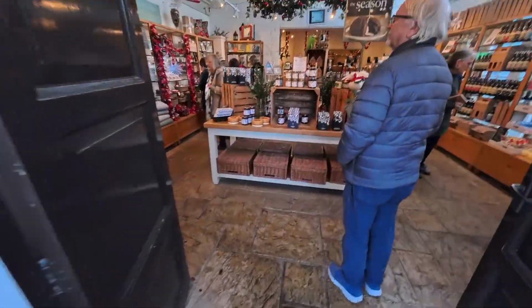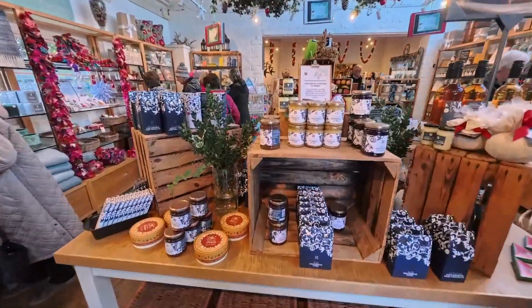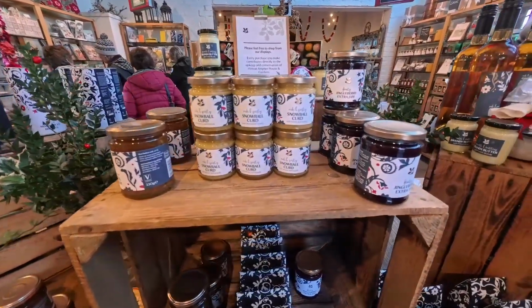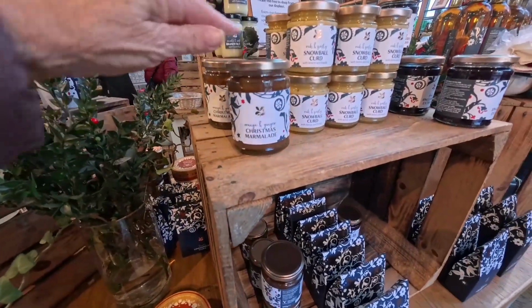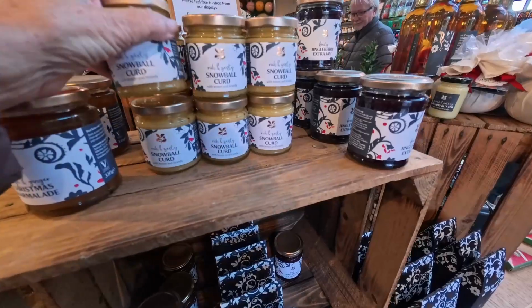And then one of my favourite places when we're at National Trust is the shop. Look at all these yummy, yummy snowball curd, jingleberry, extra jam. We've got around here Christmas marmalade. Oh, yummy. How much are these?